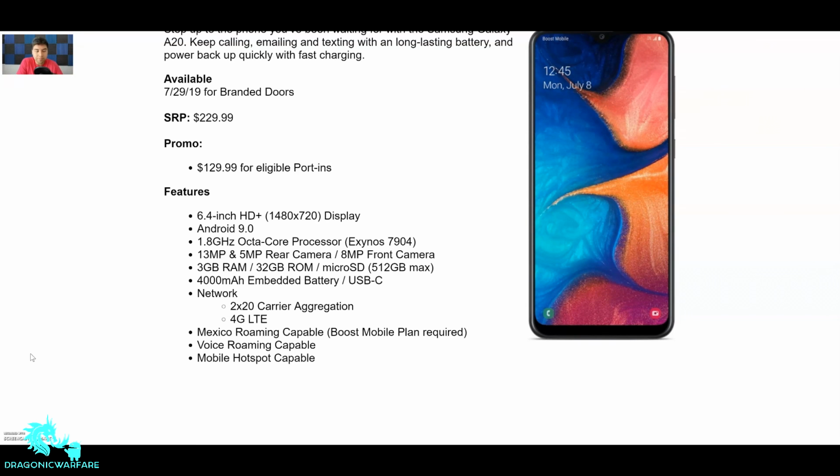So overall, what I think about this phone, I think they could have improved the screen resolution a little bit, but overall, everything else looks pretty good. The price maybe could be a little bit lower. Like I said, $230 is a little bit high, maybe at least $200, but the port-in is definitely worth it. If you're porting in for $130, it's pretty cool.